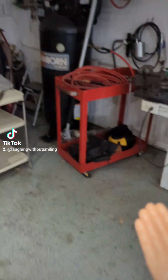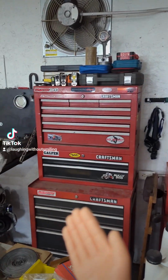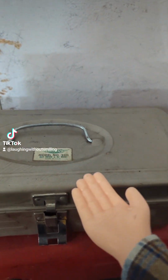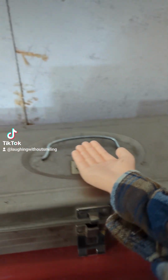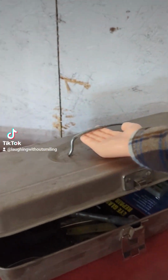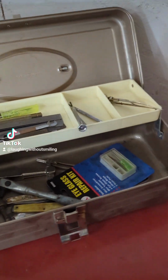Oh, gotta show you my tiny tool collection. That's my favorite. All right, so here's my tiny tool collection. Let's take a look here. Just get this open here and see here. Okay, there we go.